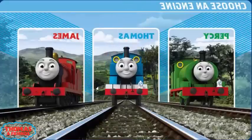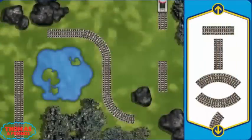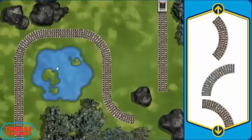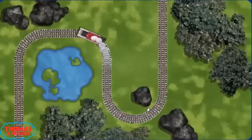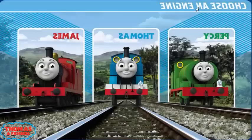James puffs and chuffs down the track. Suddenly, his way is blocked by track repairs. Help fix the track so that he will be on time. Make the repair using the track pieces. You did it! Full steam ahead! You are really useful. Choose who shall make the next delivery.